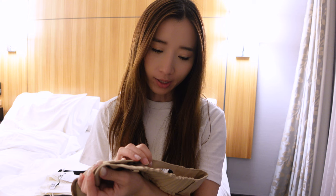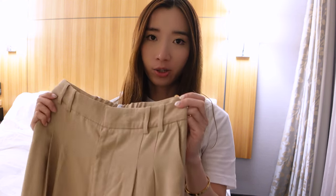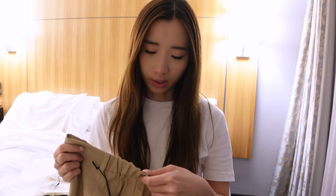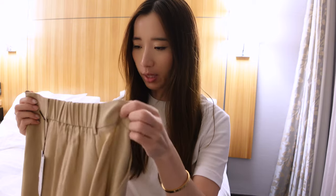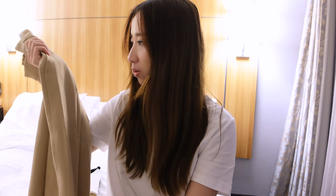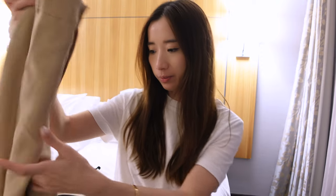The next item I have is a pair of beige color wide leg pants. I got these in a size 2 instead of size 0 because size 2 is a little longer versus the size 0 is just a bit shorter, which I don't really like. The size 2 is a little looser, but it doesn't bother me. This material is very smooth and also very thin, so very breathable, perfect to wear for spring and summer.